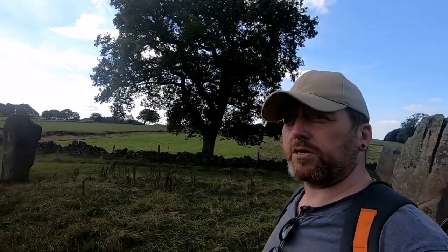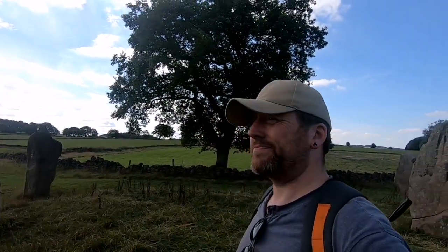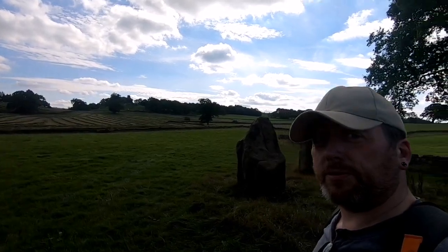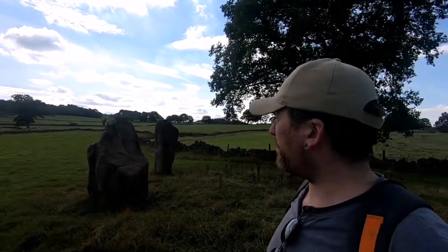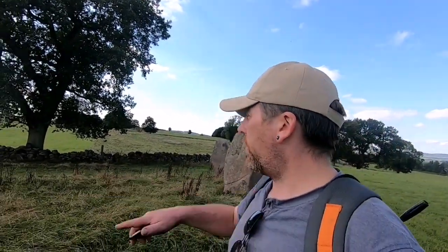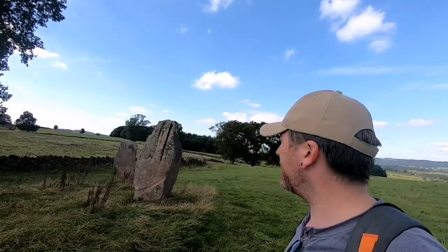Apparently there used to be a lot of burial mounds around here and some more stone circles, but in the 1800s they dismantled them, as you do, because they're idiots. And if you actually look across there at the gatepost, that apparently is one of the monument stones from one of the stone circles. Quite sad really, isn't it? So obviously there would have been more here. And they reckon, I think at one time it was like 36 square metres. Not sure. But it's also sometimes known as the Grey Ladies as well.